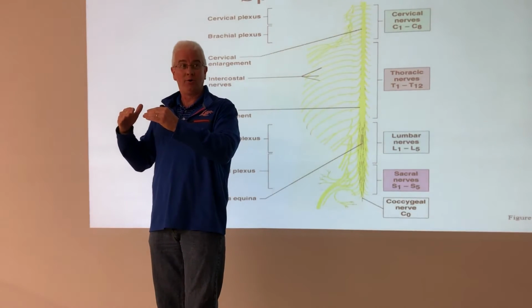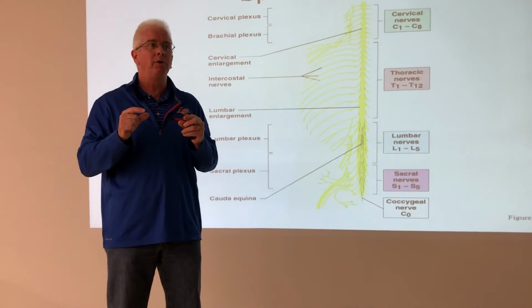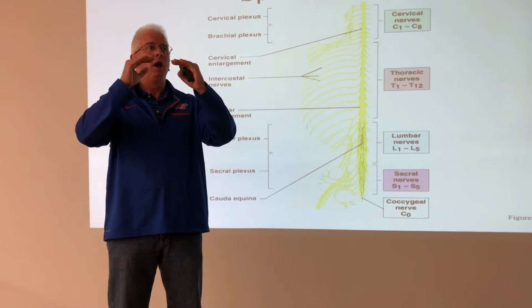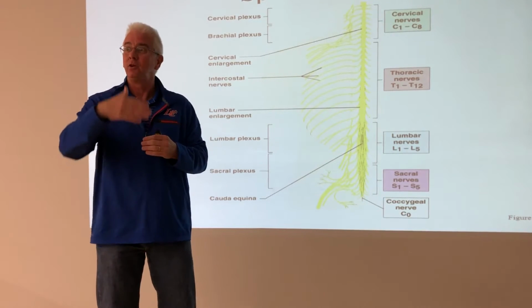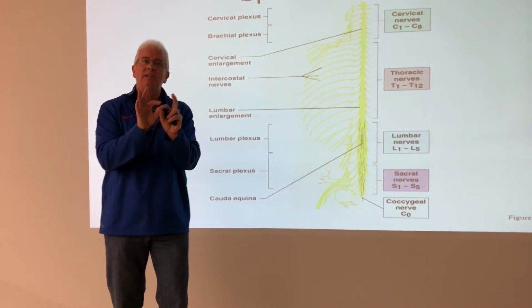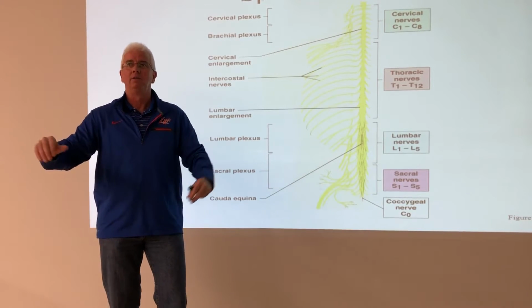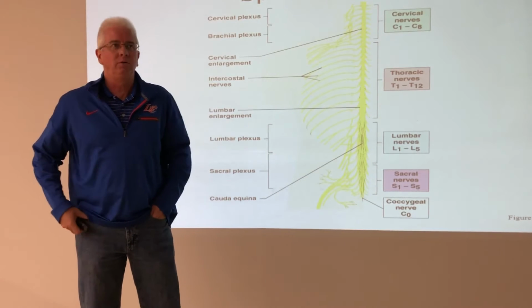From C8 down, the nerve numbers are nerves that are actually on the inferior aspect of the bone. So T1 comes out below the first thoracic body. T2 comes out below the second thoracic body. So the numbers change. Now, how many sacral bones do we have?